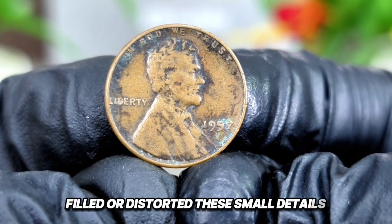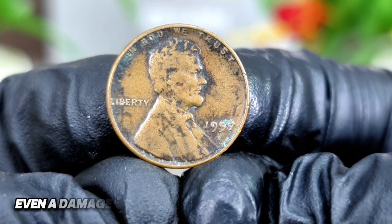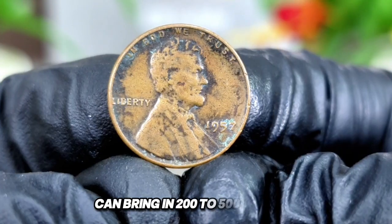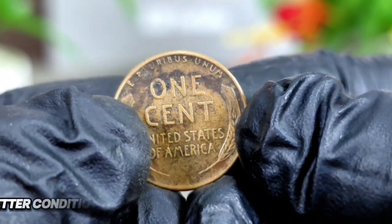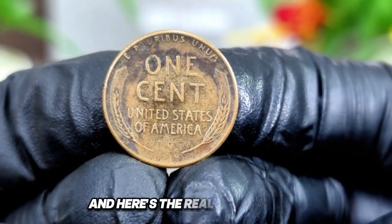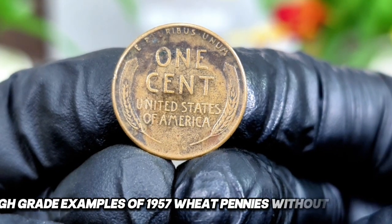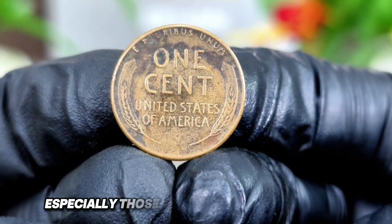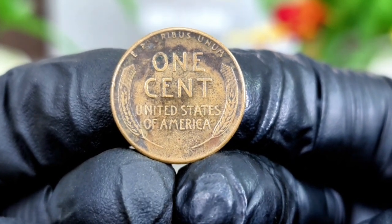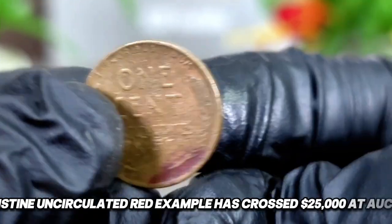These small details, invisible at first glance, can transform value. Even a damaged-looking coin with the right double die can bring in $200 to $500. In better condition, that same variety can soar into the thousands. And here's the real jaw-dropper. High-grade examples of 1957 wheat pennies without mint marks, especially those with brilliant red surfaces, have sold for staggering prices. A pristine uncirculated red example has crossed $25,000 at auction.